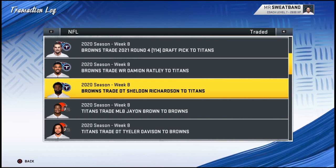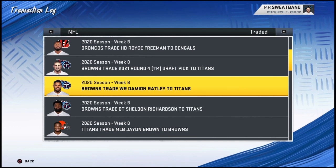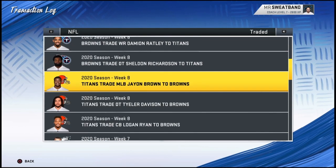We only have a couple trades here, two bigger trades and one small trade that we'll be covering. The first trade you can see here is the Tennessee Titans getting Sheldon Richardson, Ratley, and a 4th round pick in exchange for Jayon Brown, Davison, and Logan Ryan.